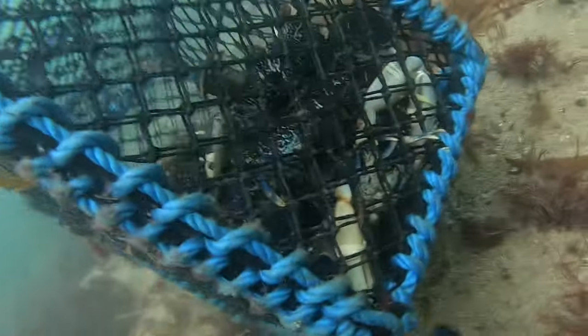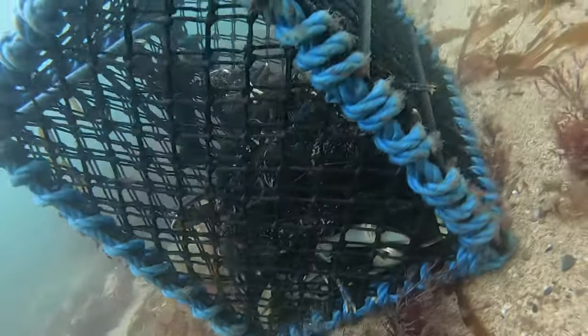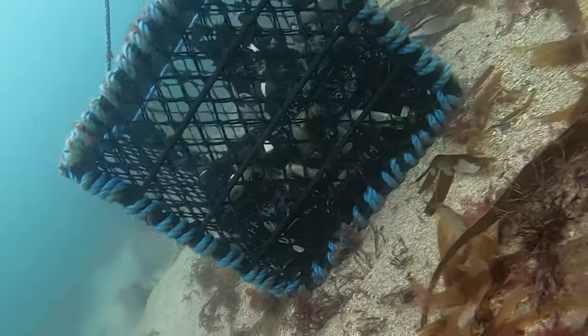A boat propeller would cut the rope, and that's how they lost it. The cage had been there a couple of weeks. There was 42 lobsters in that cage, but at least half of them were probably dead. But it's still good to get some of them back and get the guy's cage back.